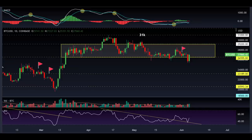Tomorrow, we see Bitcoin flushing down, losing support at 26,555. I don't trust it right now. I don't see this as a reversal. I need to see more. For now, I think it could be a trap.